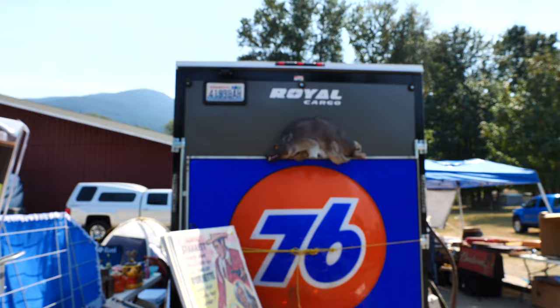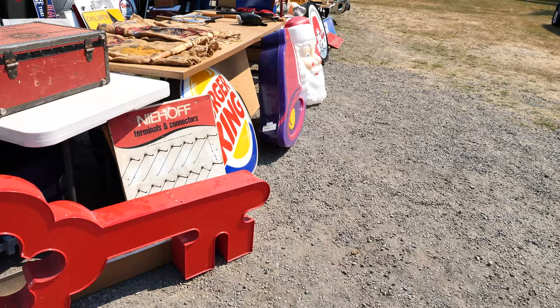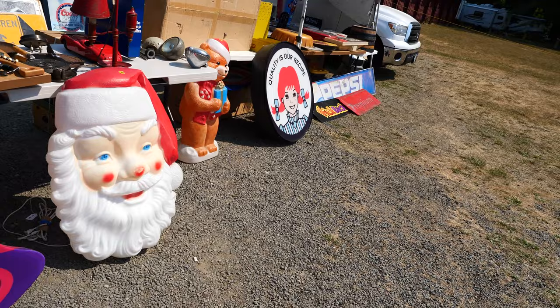We got a cool 76 sign, I don't know if you put that on the dog or something. And we also got this fella here. That's pretty cool as well. Oh look, an old, I think it's a Key Bank sign. Oh, we got a Burger King. Oh, a Taco Bell. And oh, a Wendy's, and it's from before the Wendy's logo got the word mom etched into the necklace.